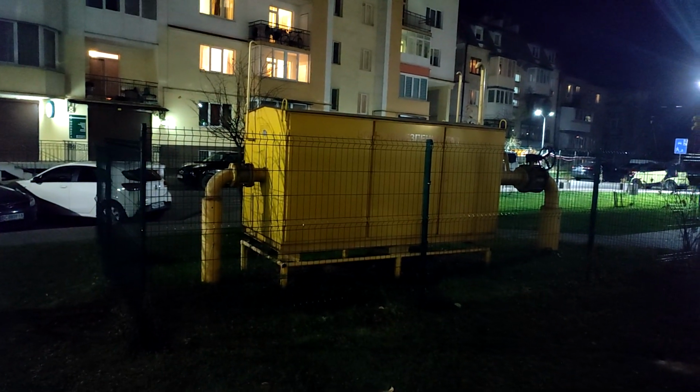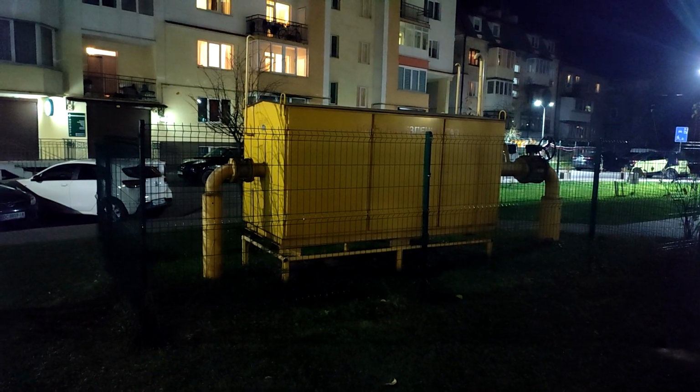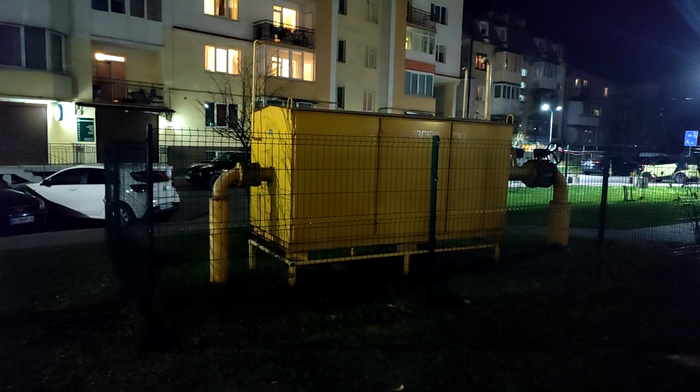And near the place I was staying, there's this weird gas pump. But a gas pump sounds like someone breathing really slowly, and I kept thinking it was people sleeping in the street or something.